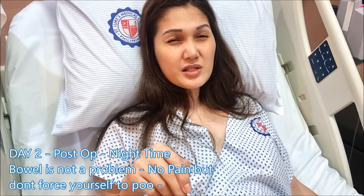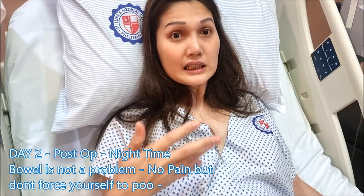Nakapupo na rin ako. It was smooth, so it's okay. Soft stool, but I'm not forcing it. If I just feel like it's coming out, pag pakiramdam ko talagang lalabas na siya, tsaka lang ako nagpunta ng toilet. And then smooth naman. No pain. Normal color. Ang texture niya, soft lang siya, hindi matigas.